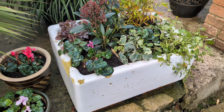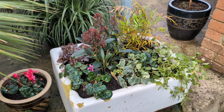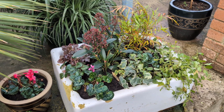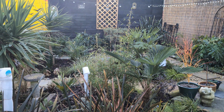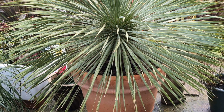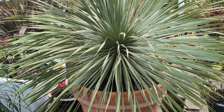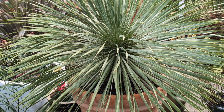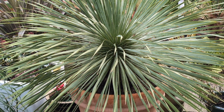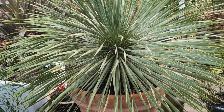And all the plants in the Belfast sink are still doing well. Lovely to see some colour on a winter's day. Another plant that has done extremely well so far is the Yucca rostrata. I've got this one in a terracotta pot, and this has definitely doubled in size. It was a new addition to the garden this year, and it's done so well. And I love having a look at this when I come out into the garden.